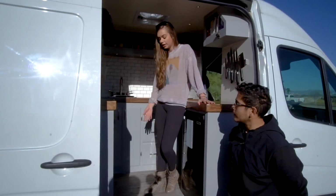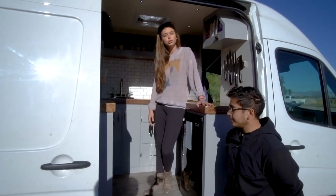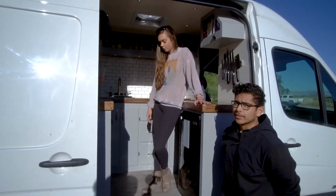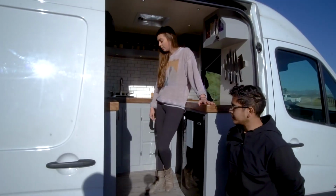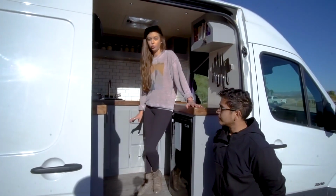But it's been great. It hasn't scratched at all, and we've slid stuff on the floor a few times. We walk in our shoes and stuff like that. It's very easy to maintain and clean. Super easy to clean. You literally just sweep everything out of the side. We love the flooring so far.